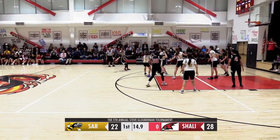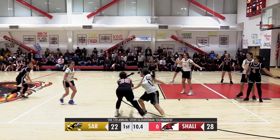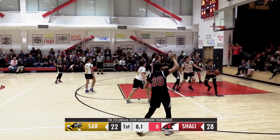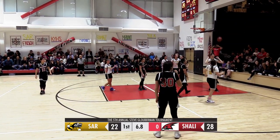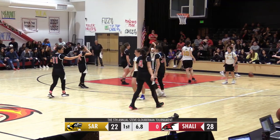Crosses over, goes into the paint, kicks out to Shaw. Shaw doesn't shoot the three, gives it to Lazary. Lazary fakes it, goes into the paint for Hiller. Hiller drives in, gives it to Edgerie. Edgerie for the layup, and it's over the backboard there. It's a travel on Edgerie. Yeah, shuffled her feet a little bit there.